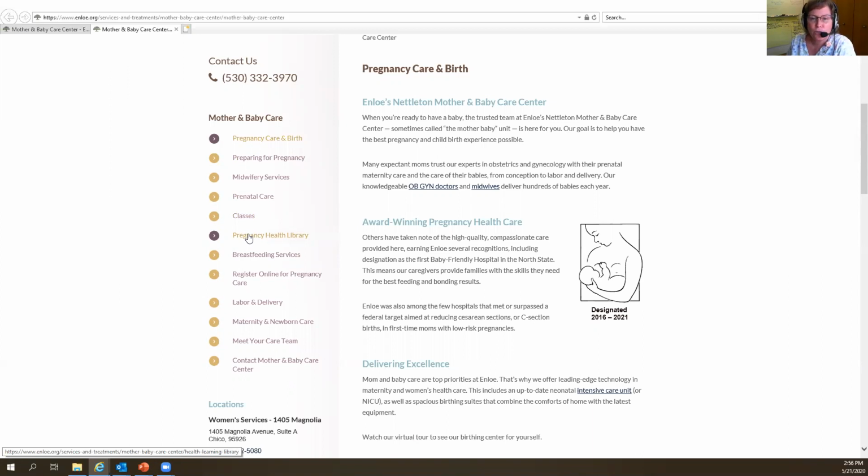There's also a pregnancy health library here. We like to encourage you not to Google information when you're pregnant, although we know that everybody does. But if you want some really sound evidence-based information, I recommend you go to the Pregnancy Health Library on this website, and you can look up anything you want to know. There's also information on breastfeeding services, labor and delivery, and Meet Your Care Team. If you want to know what your doctor looks like or read a little biography about them, you can go to this link right here where it says Meet Your Care Team.